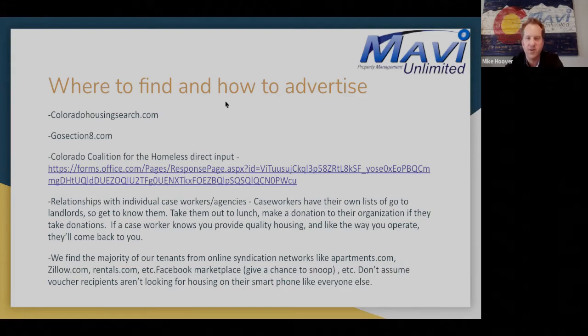That'll go to their caseworkers, which they will sort through and see if maybe they have a client that they feel is a good fit. We'll talk about some syndication networks in a second, but the individual relationships with caseworkers and agencies, we find that this is the most impactful. If you have a caseworker that has done business with you in the past, they know you, they feel like they can trust you, they feel like you have a good product, they are going to ask you for product to give to their clients as their clients have needs.